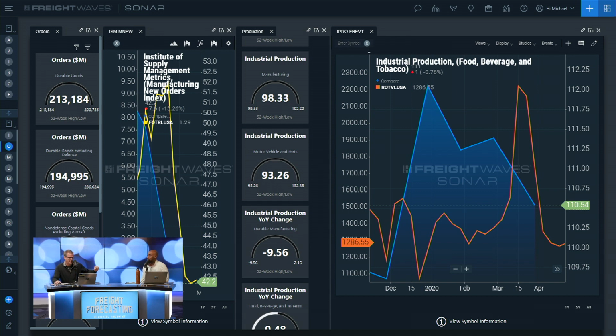Does produce season affect the industrial production of food, beverage, and tobacco index? I believe so. Yeah. We would expect that to have some effect, and I think you're starting to see it in the volumes a little bit because it's on us. We should be entering it right now. In fact, I think in Oregon, it started.